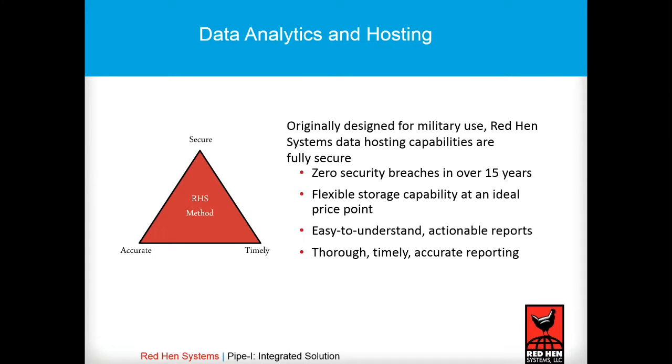So when it comes to data analytics and hosting, this is where we shine. This is what we're good at: analyzing your data and making it make sense for you. We've been in business for about 20 years, and we've never had any security breaches, so we keep your data accurate and secure, and we get it to you in a timely manner.